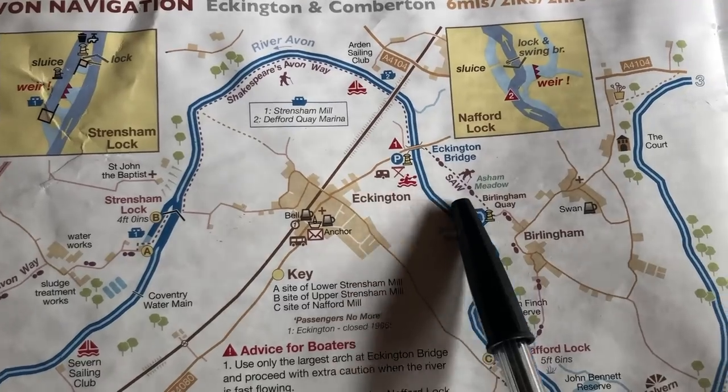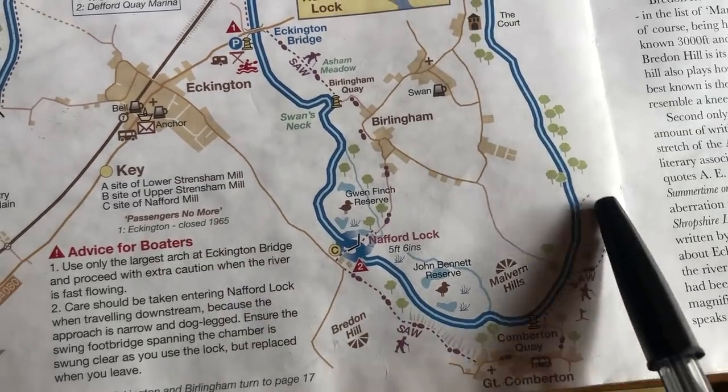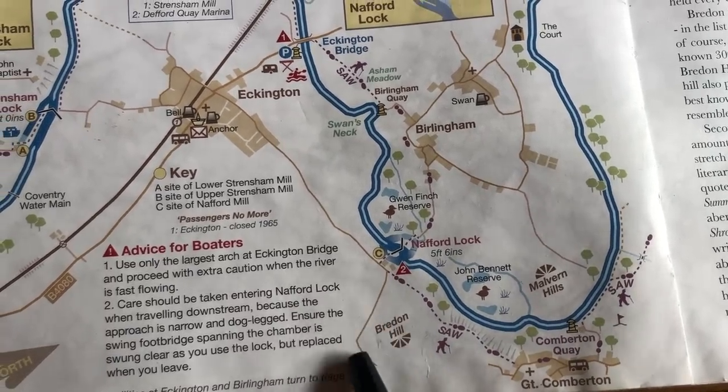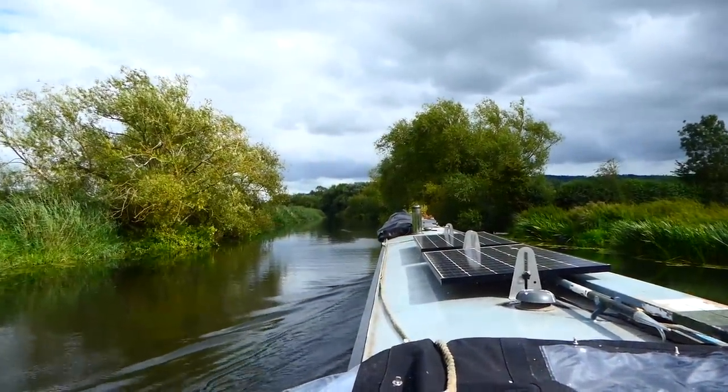So we're trying to find a spot where we can moor our narrowboat and stay for a bit longer, giving us the opportunity to climb Breedon Hill, which you can see on the map here. Okay, it looks like it might rain.